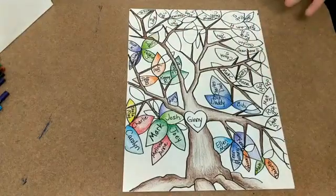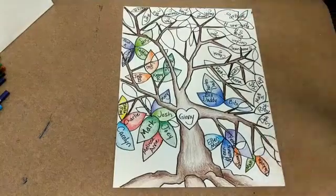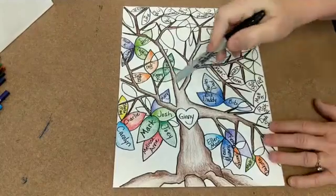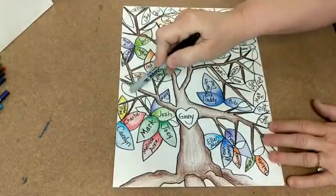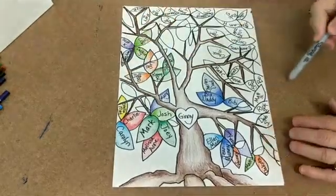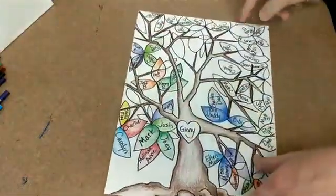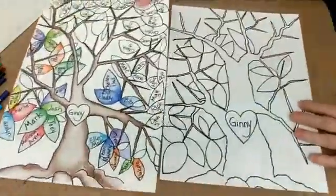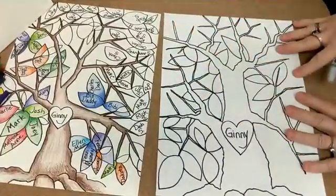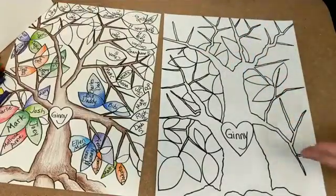You always meet new people, and you get close to people and they become your best friend. You might not have met somebody, and they might be a leaf that's for the future. And see, Stella May might get a baby brother or a baby sister. So I had to have an empty leaf next to Stella May. So just because your tree's got lots of leaves on it, I would definitely do that. I would go around here and I would fill up every empty space you can with leaves, because we know your family can keep growing and growing and growing and growing.